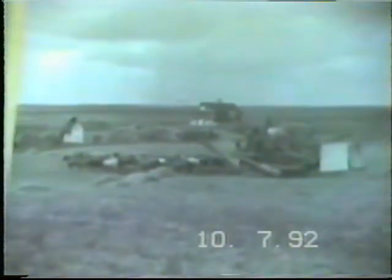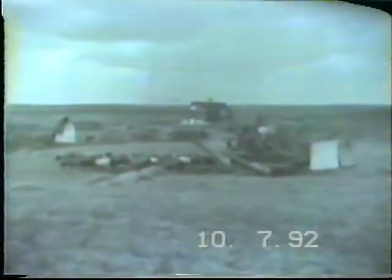Well, Bob, I don't believe the picture's going to come out good, but it's a good description, so we can figure it out from there. You bet.